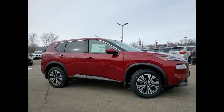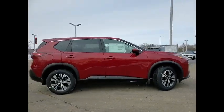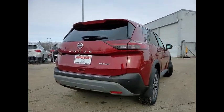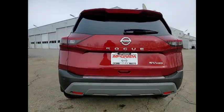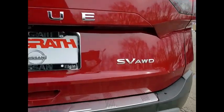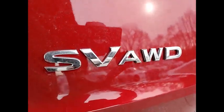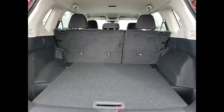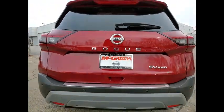Come test drive the 2021 Rogue. The stylish Rogue gets 27 miles per gallon and still boasts nearly 58 cubic feet of cargo space. With a 5-star side impact safety rating and confident handling, the Rogue is more than you expect and everything you deserve. This vehicle has less than 100 miles.